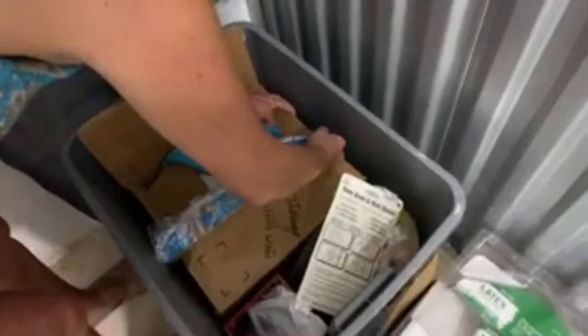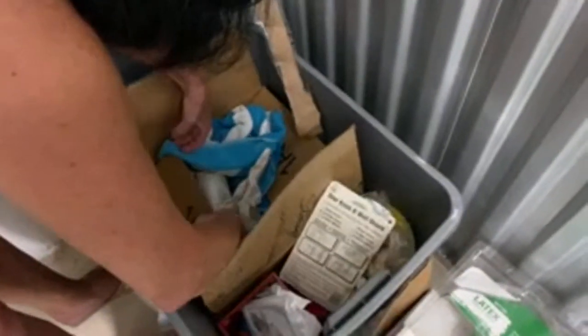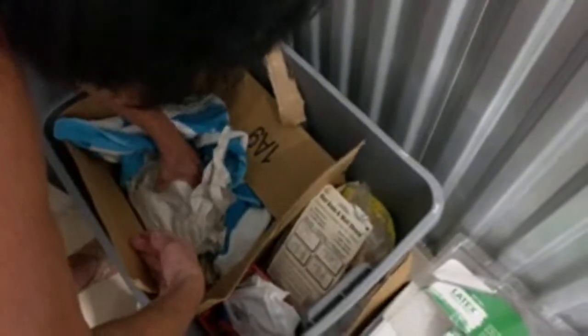Let's see what's in this one. Did you bring a knife out? I didn't. I have everything, but I left it in the truck because I was thinking we were just going to look. But since there's so little here, I figured we would just grab it and go.